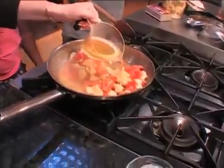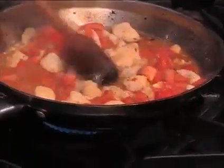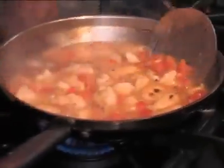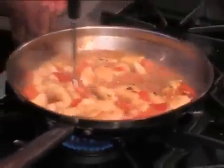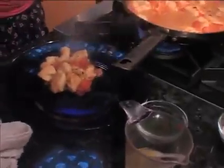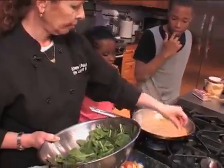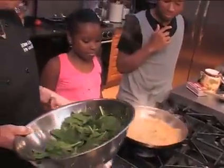We're going to add some of your chicken stock. And we're going to let it cook in there, just to let the spinach cook very, very quickly. So we're going to take the chicken out, and we're going to let the sauce cook down just a little bit more to get a little bit thicker. We're going to put a little bit of salt and pepper in there. Okay, then we're going to pop our spinach in there for a second.